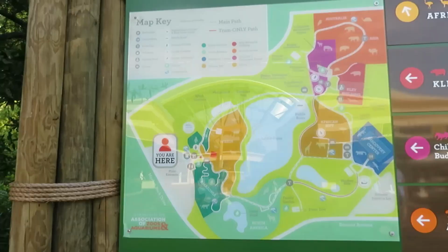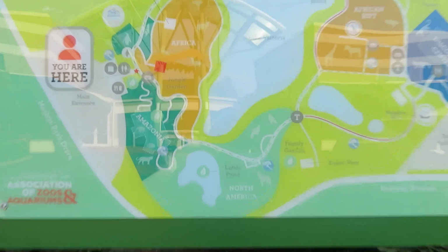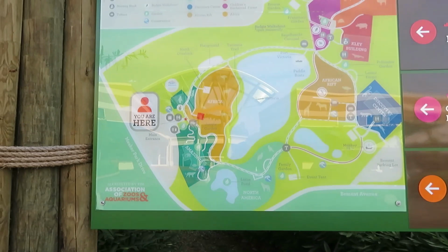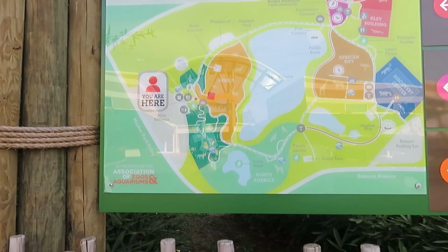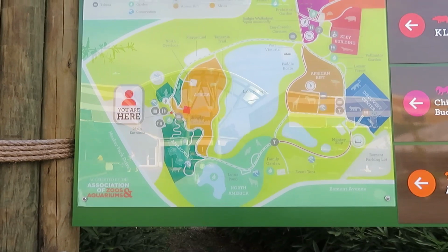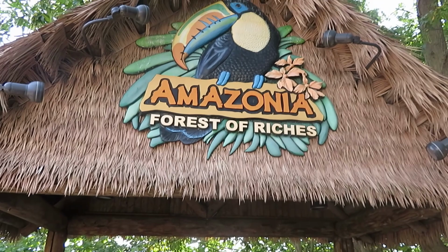All right, this is the map of the whole zoo. As you can see, it is not a huge zoo, but still good. These little outlinings here are actually what they used to have when Tova was around. They used to have one-way paths, and that's what those little lines are. However, the zoo no longer requires one-way paths, but I'm going to head down the trail to the green section called Amazonia, and then to North America. Even though the zoo no longer requires one-way paths, that's still the way I want to go in. All right, so we're going to head this way to Amazonia, Forest of Riches.